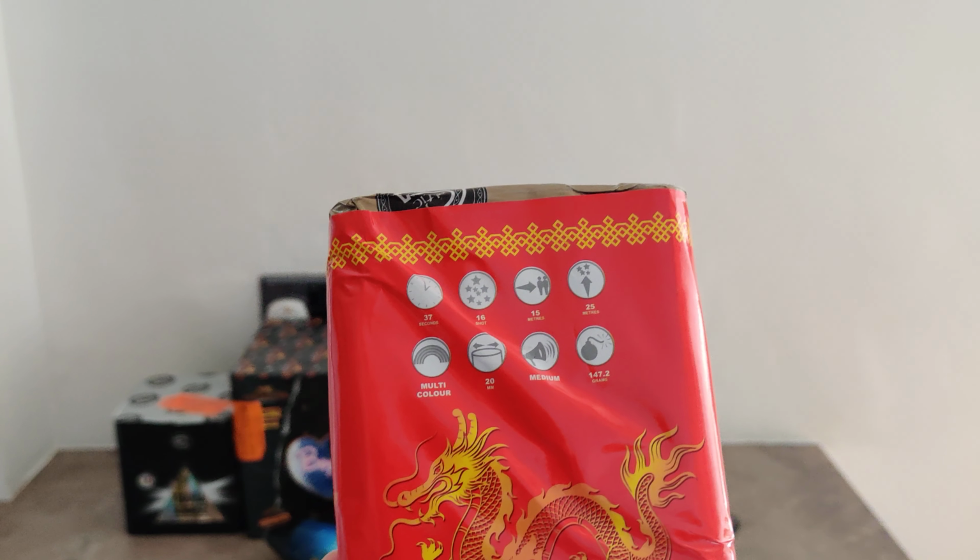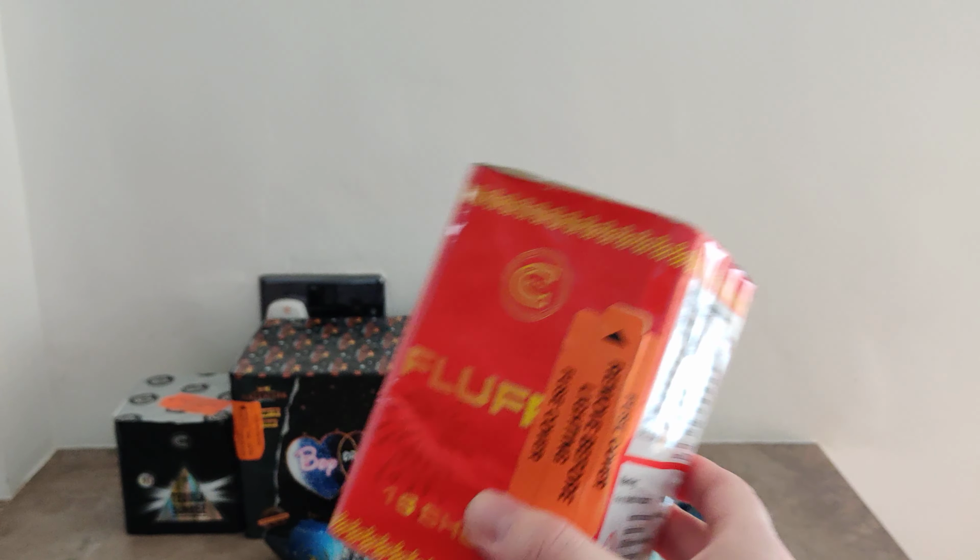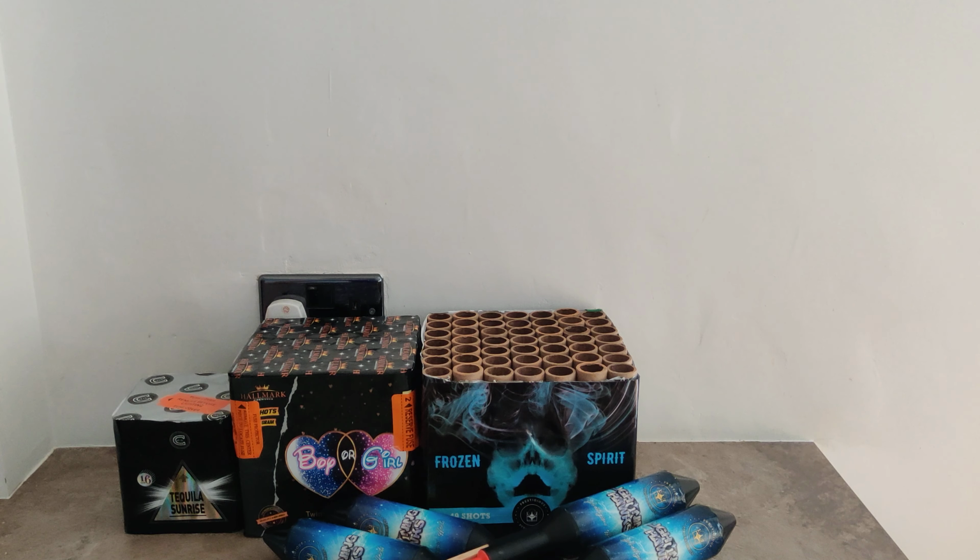So yeah, really good value for money, not noisy, suitable for most gardens, and good for breaking up displays really, just add an extra dynamic to them.